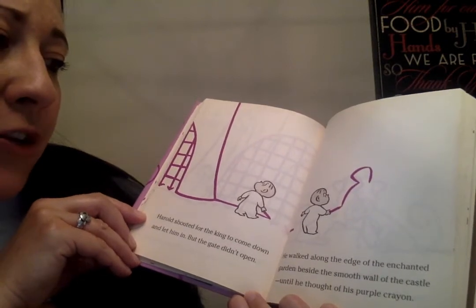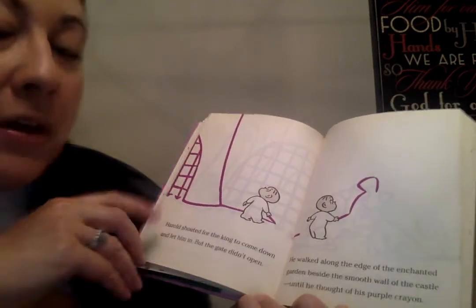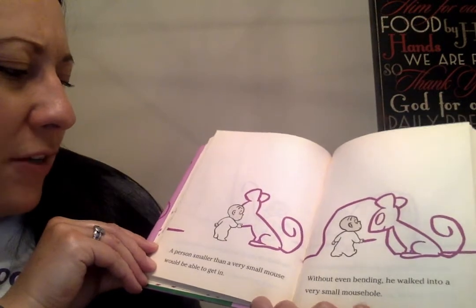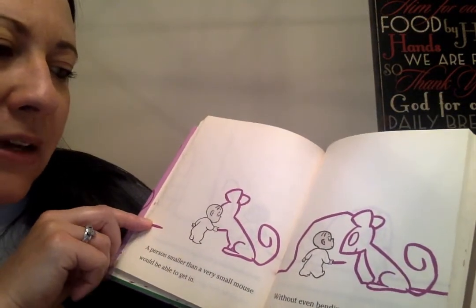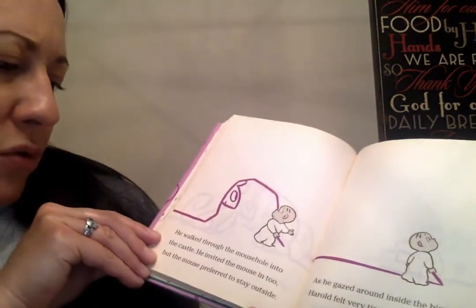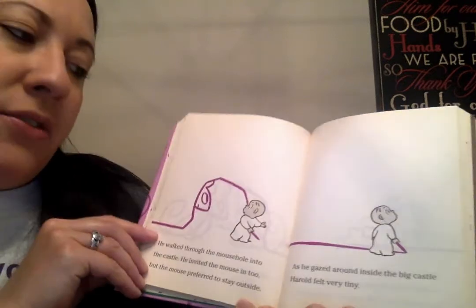He walked along the edge of the Enchanted Garden beside the smooth wall of the castle until he thought of his purple crayon. That's how he solves all of his problems. A person smaller than a very small mouse would be able to get in. Without even bending, he walked into a very small mouse hole. So that's how he's going to get in. He walked through the mouse hole into the castle. He invited the mouse in too, but the mouse preferred to stay outside.